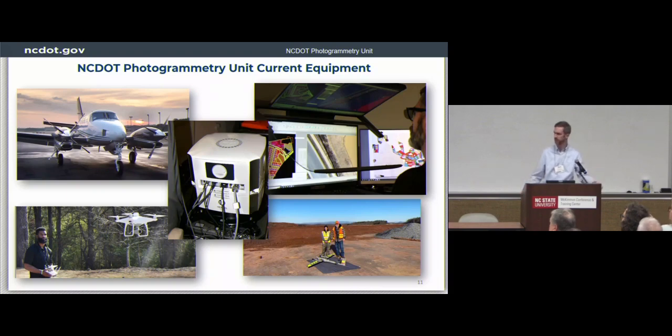On the top left, you're seeing the King Air GT C90. This is owned, maintained, and operated by the Division of Aviation, and they have about 4 or 5 pilots on staff. We own and operate the large format metric camera you see. That right there in the middle is a Vexcel UltraCam Mark III Eagle. It shoots 450 megapixel images, and each image is about 2.5 gigabytes. It was specially designed in Austria, over $1 million. Very expensive piece of equipment.